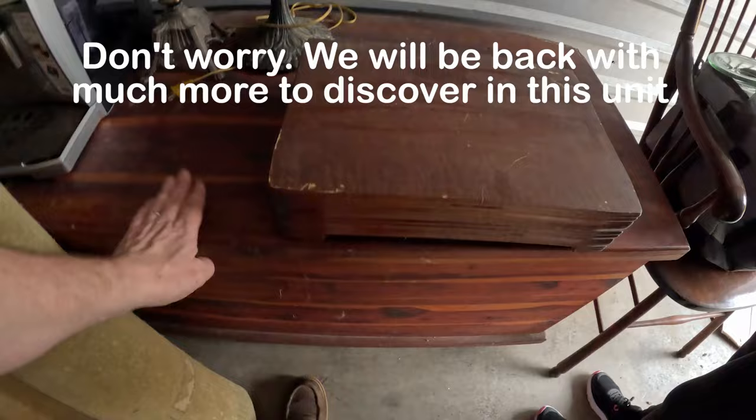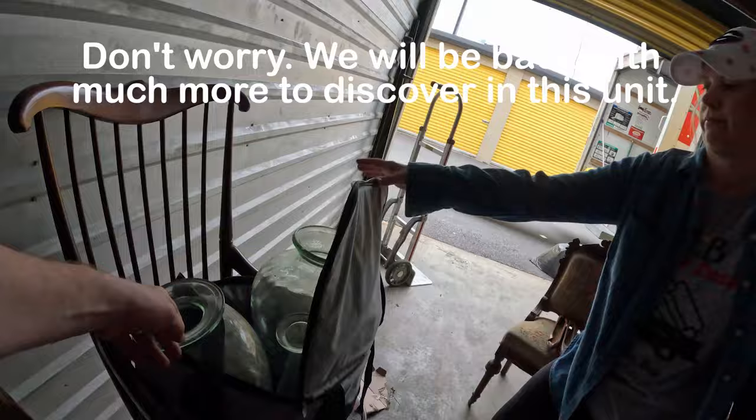But we got this big trunk down here. Curious to see what's going to be inside of there. But some big glass vases there. Huge.